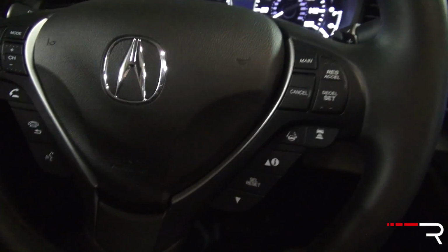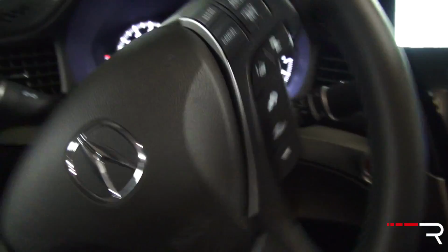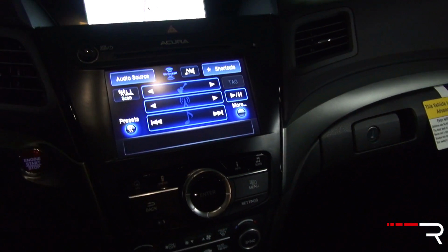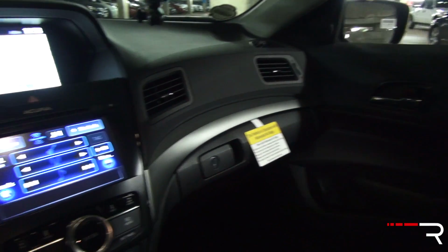The steering wheel has a lot more buttons on it, just because this one does have the Tech Plus package. So you have your lane keep assist, your adaptive cruise control settings. You have more switches down there for the lane departure warning, the blind spot monitoring. That is a new feature. But overall, I think the cabin of this car certainly looks much more premium. Acura also upped the level of sound deadening and the overall feel of this car.